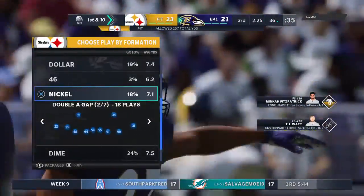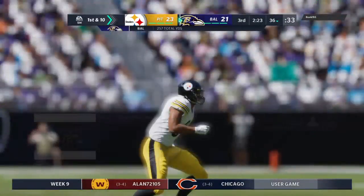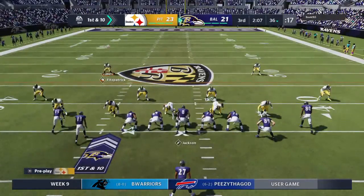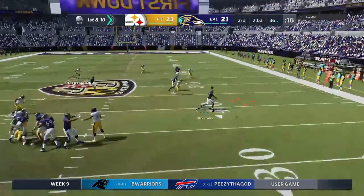A gain of 11 to kick off the drive, and it's a quick first down. That's pretty much meat and potatoes right there, wasn't it? Just go right at them and let your big horse charge up the middle. Not too fancy there, was it? Nothing fancy at all, challenging that defense.